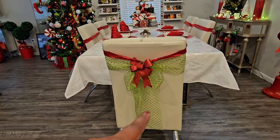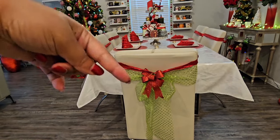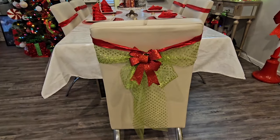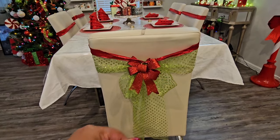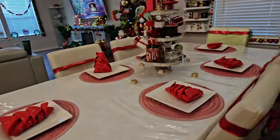This is how the other two end table chairs look, with the green. I wish I had more of this green ribbon. It's from Dollar Tree and I cannot find it anymore. I don't know what happened. Anyways, so we come over here.